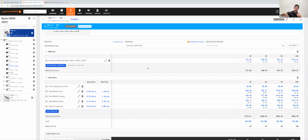And then for the vast majority of ERP systems, we sync the two systems together. So for example, if you update labor rates in your ERP system, all that information is available here to those respective work centers. If purchasing goes out and gets a new last in or average cost on 5052-H32, 120 by 48 by 0.08 in this example, right? That material will be available in Paperless Parts so that you can see it live and you're quoting with live, up-to-date information. Because the last thing you would want is stale data.